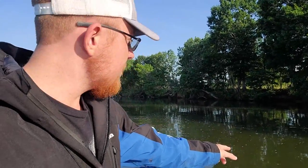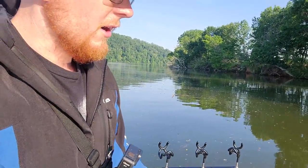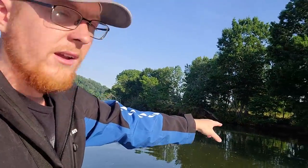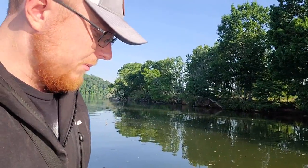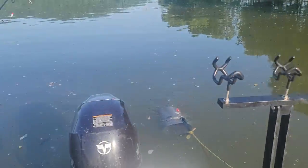Now, I have scanned all up and down this island with my graph, and I found a 40-foot hole that's got two trees on the break line. So there's the bank right there, and I'm right here, and it's 40 feet of water. And there's trees right at 30 feet where it starts coming back up, like right over here. So that's where we're going to position our baits. I've kind of marked on my graph right there. So they're off to the right here. Then we got a deep hole out there.